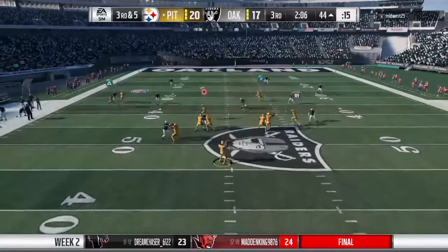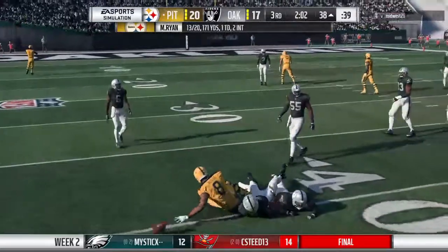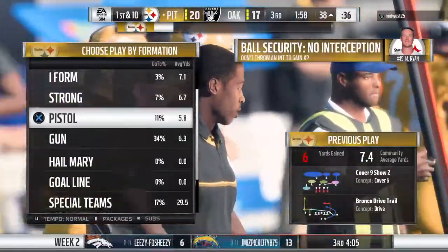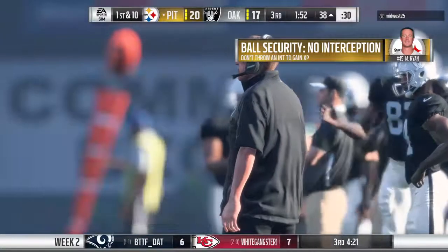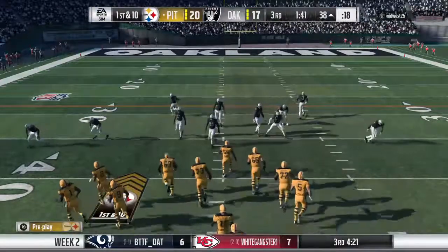From the gun on third down, Ryan. And he finds his man. That's Butler. And he's going to have the first down at about the 38. They get 6 on the pickup there as the drive will continue. So the offense has it first and 10.